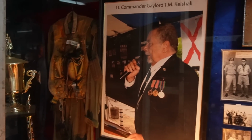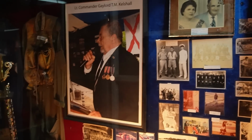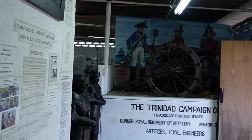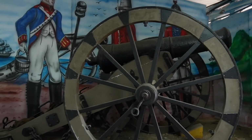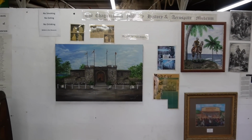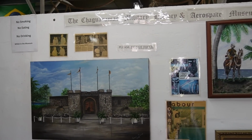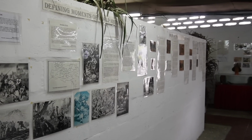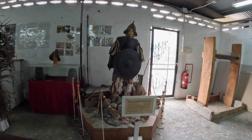Now, Lieutenant Commander Gaylord Kelshall, he's the one who opened this museum. And let me tell you, there's a lot of different things. So, this is the cannon. So this is the Chaguaramas Military History and Aerospace Museum. Just taking our walkthrough, you'll get to see exactly what the museum has.